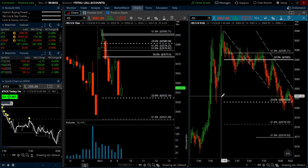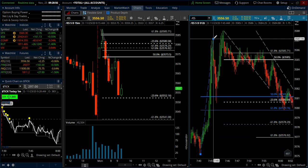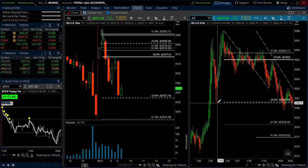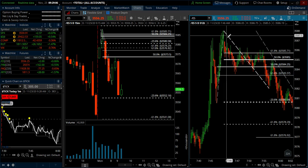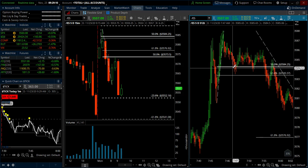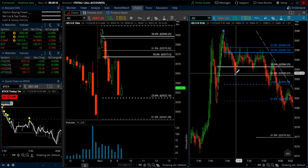Now, at the time, we were in a retracement long like this. It didn't make it to its target. We got a high tick at highs. I drew up the next retracement just to see, okay, what happens if we pull back? Well, we stopped right at that retracement. We stopped right here. So I chose not to take the first short like this.